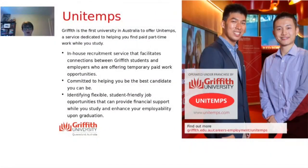And we do have Uni Temps, which is a service on campus that will actually help to link you to employers while you're studying. The good thing about Uni Temps is that aside from the fact they have a lot of connections with different employers, they will also help you to find an employer that will work around your study schedule, which is really important, particularly with medicine, because you're pretty busy.